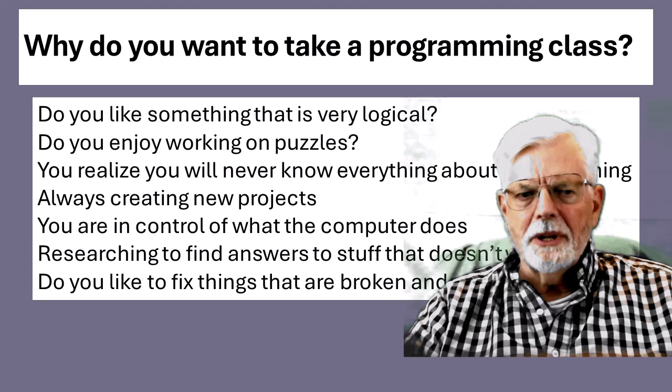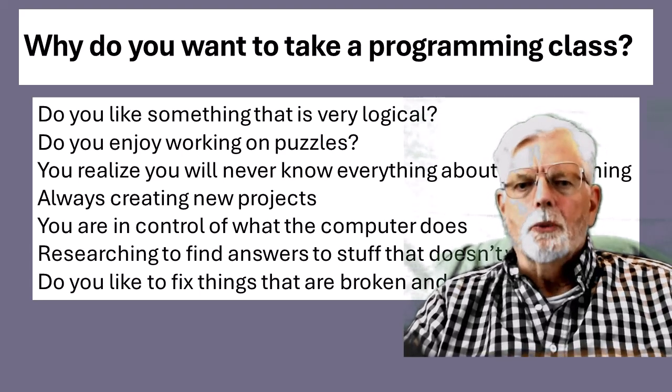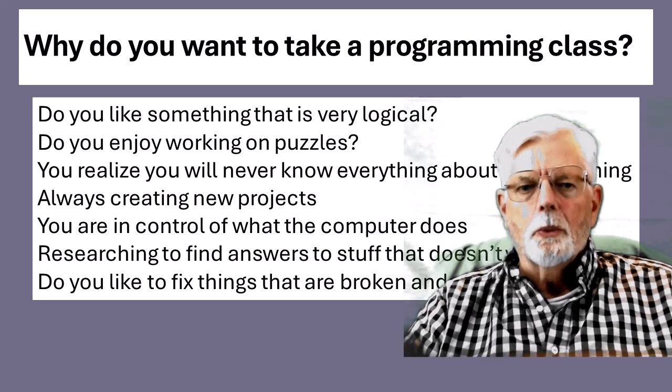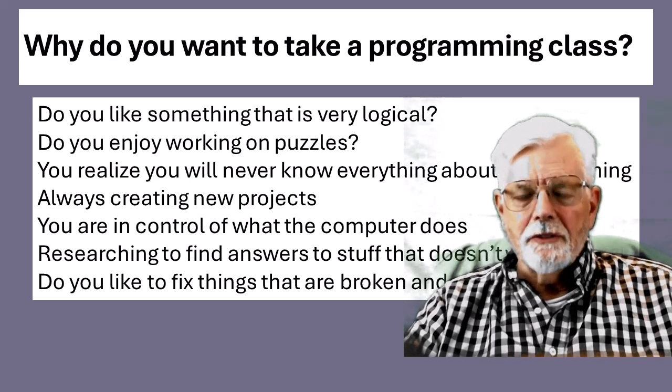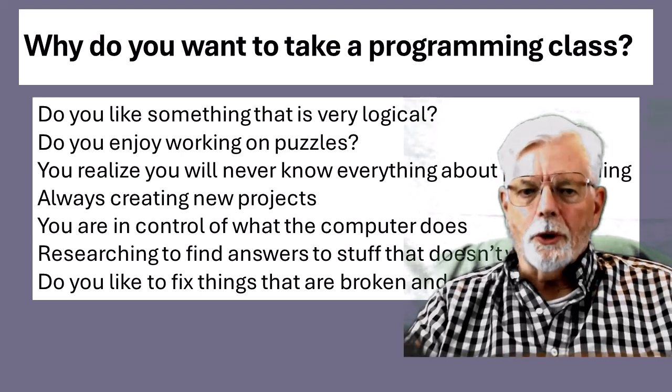Why do you want to take a programming class? Do you like something that is very logical? Do you enjoy working on puzzles? You realize you will never know everything about programming? Always creating new projects? You are in control of what the computer does? Researching to find answers to the stuff that doesn't work? Do you like to fix things that are broken and make them work?